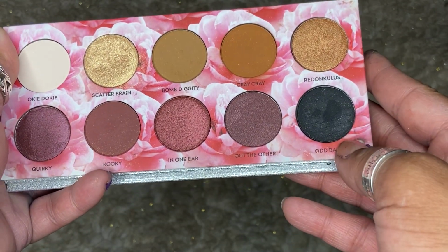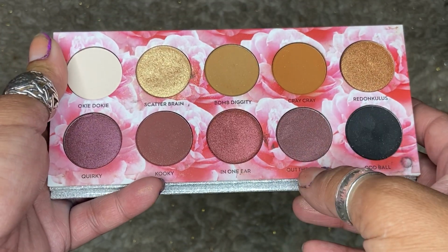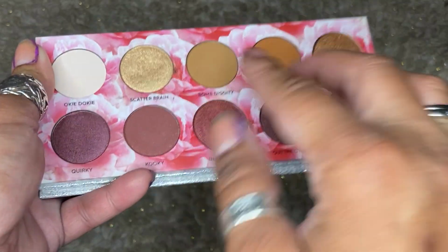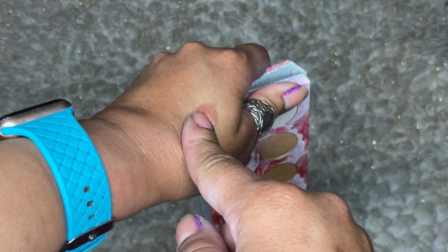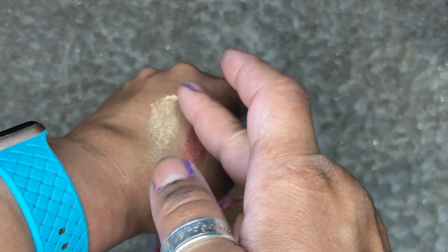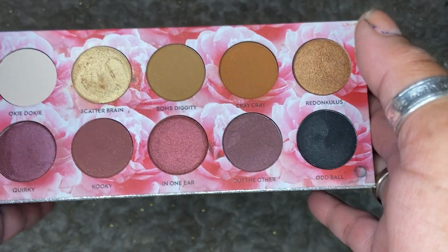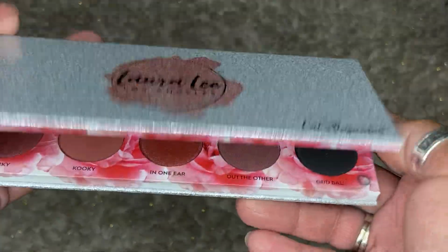This is the only one that I don't use in the palette. I don't really use blacks too much because I use actual liner. This shade is beautiful. This shade is stunning. I told myself I wasn't gonna do swatches, but here I am. Really beautiful. This shade right here. It's just beautiful. I've had this for quite a while. I even like the Okie Dokie shade, the white shade. This is a great work palette. Really good.